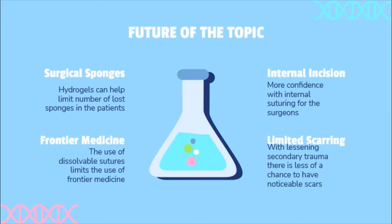Finally, it would be really nice in a lot of superficial injuries, even things like plastic surgery, due to the fact that there's less secondary trauma with a lot of these suture types. And this causes noticeably less scarring, especially as we saw in some of the mice in some of the studies.